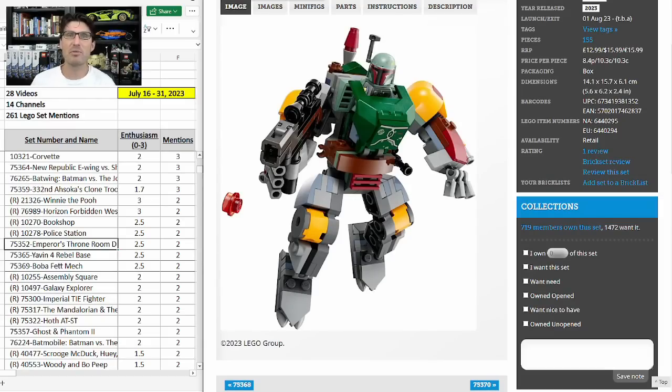And then 75369, the Boba Fett mech. This by far is the best of the three mechs. I've been perusing through Walmart and Target. There are still a lot of Darth Vader and Stormtrooper mech sets on the shelves, but the Boba Fett mech is gone. I have not seen it on the shelves other than right when it was released.